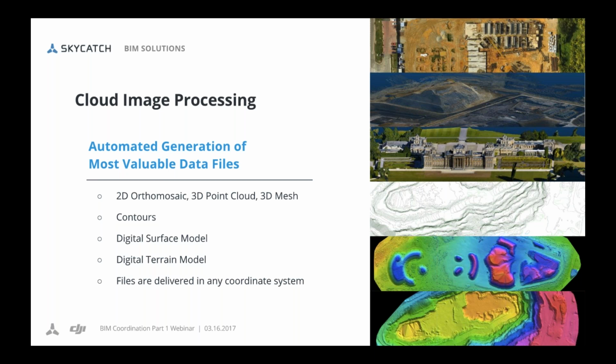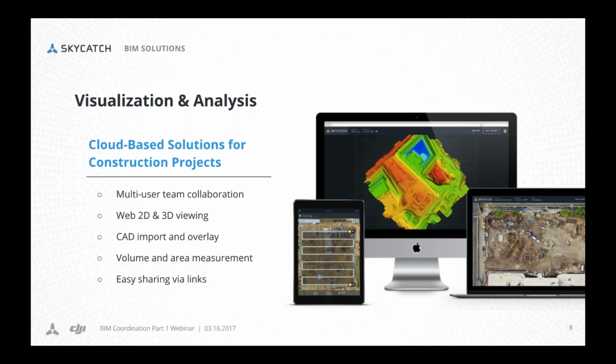And then once you have the processed data and the files, we offer visualization and analysis tools in the cloud also. We're focused on multi-user teams, bigger organizations. You have 2D and 3D viewing right in the web. You can import CAD plans and overlay those so you can see exact progress to plan, do volume measurements, area measurements, as well as easy sharing via links.